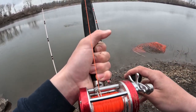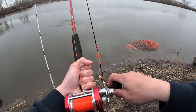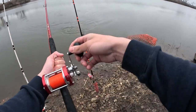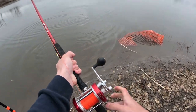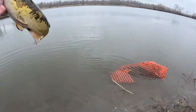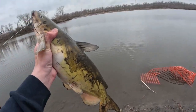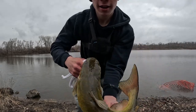Oh yeah, nice channel cat. Oh, he's a good one. This is not a small one, guys. Oh yeah. Oh, real nice one here. Nice and healthy too. Let's take a look at him. Pick him up. Oh man, guys, look at that thing. What a nice catfish.